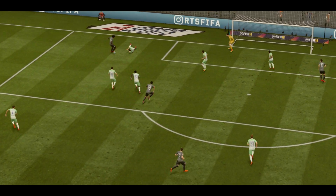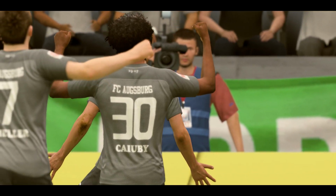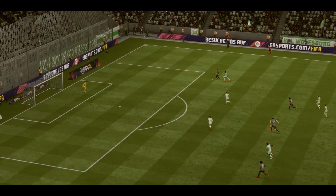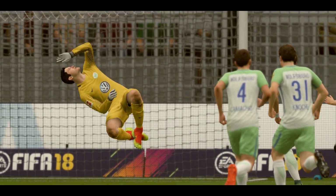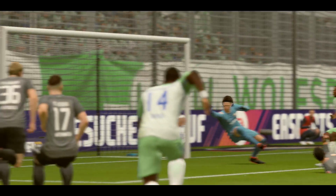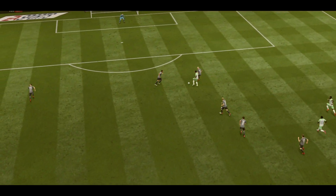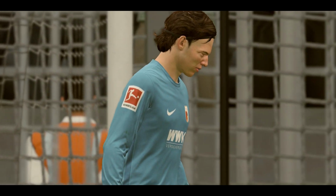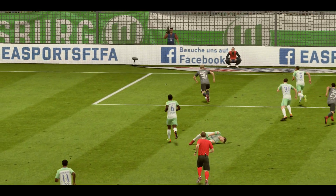Really, threading it through, needs to stay cool now. It's hit the post and gone in. It's a quick break. He's in. And the shot goal. Probing the pass. I like the look of this attack. Idami! Daniel Didavi. He's very confident with the ball at his feet. Idami! Treads it through. It's a good cross.